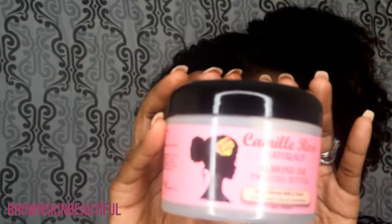The product that I actually used was the Camille Rose Almond Jai Twist and Butter. This is my first time using it, and y'all, when I say it's dope, it's dope. I honestly think this might be one of my favorite products.